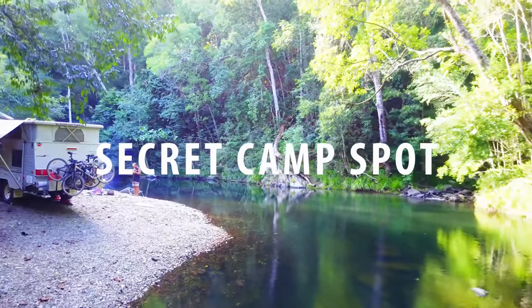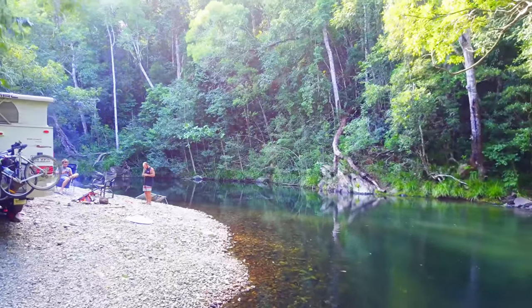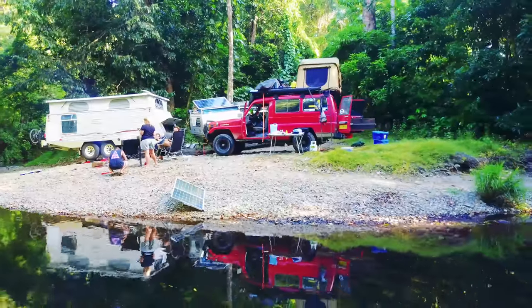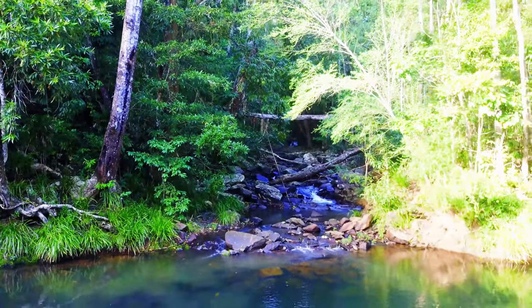Well, after a successful day on the Bloomfield track, it was time to set up camp. A fellow traveller we met in Bingle Bay told us about this spot, and it did not disappoint. You could swim in the water, and it even had a small waterfall.